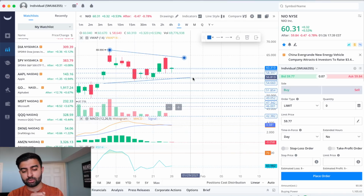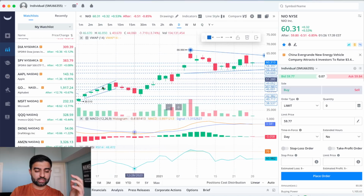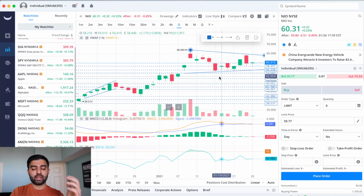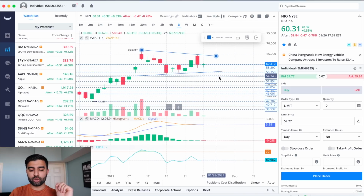Let me know down in the comment section what your thoughts on NIO are, if you think it's going to break out soon. The only thing that scares me about NIO is the amount of offerings they've done recently. We saw the offering that took them down to 39. We saw this offering right here after NIO Day, which was the convertible debt offering. So if we see another offering, we could fall, but if you're in shares long term, that's going to work out well for us because that money they can put back into growing the company. So that's my thoughts on NIO.